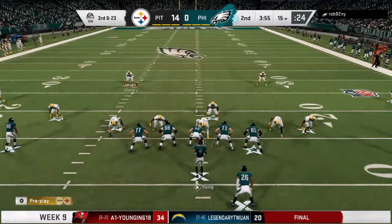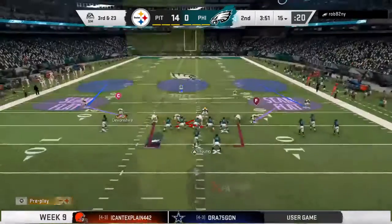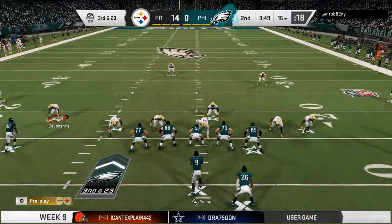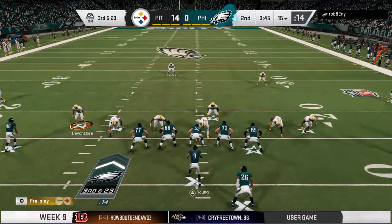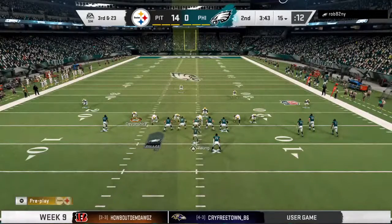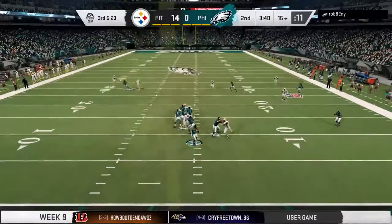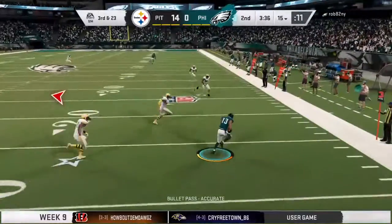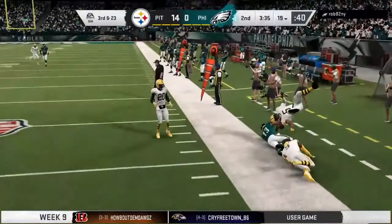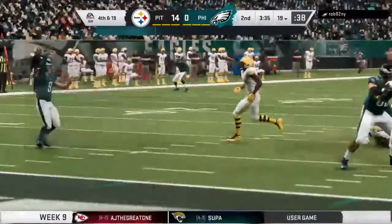And the Steelers now in the nickel here on third down. Big air. Switch. Jack. Rush in. Squeeze. Get in there. Out of the gun, it's Young. Open man is Kirk, complete. They get only 4 that time as that leads us to a 4th down. That's it.